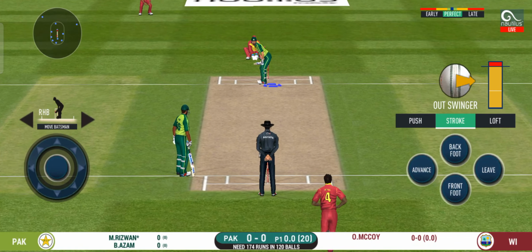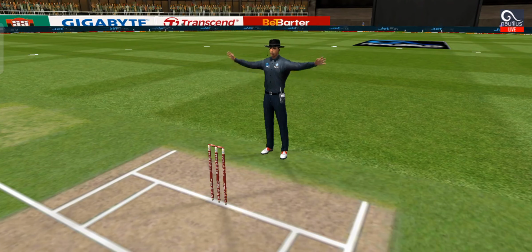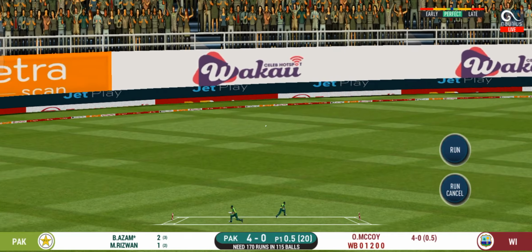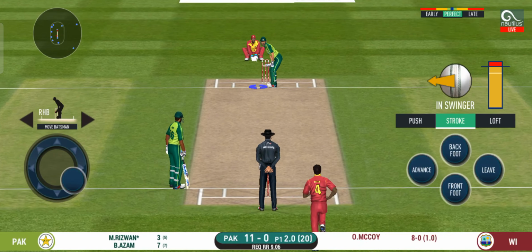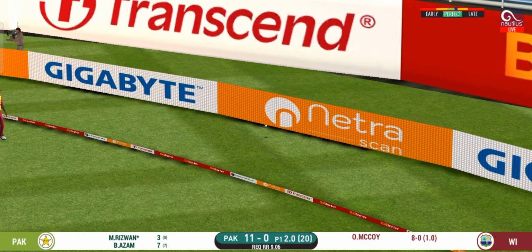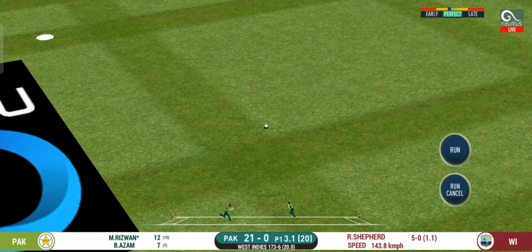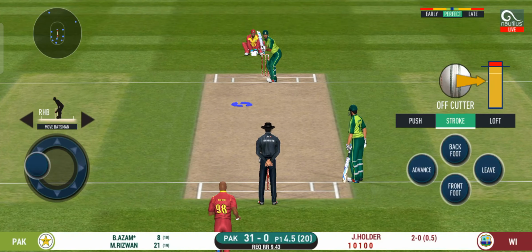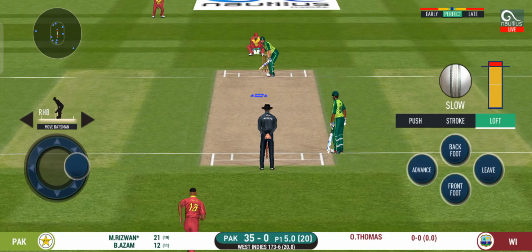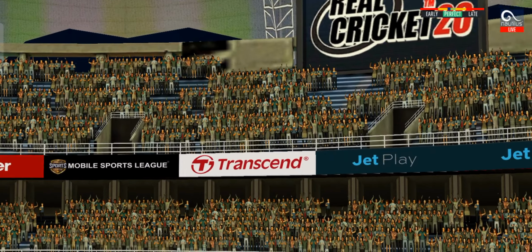This field. This is going to be a wide. He has picked the gap. That has been crunched for four. Bang! That's a crack. Picked it up very well.